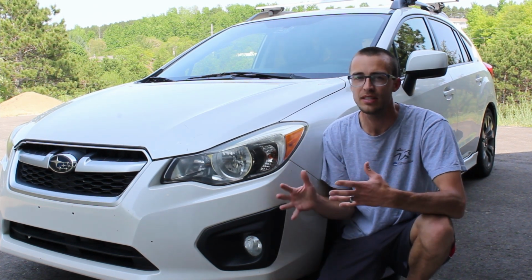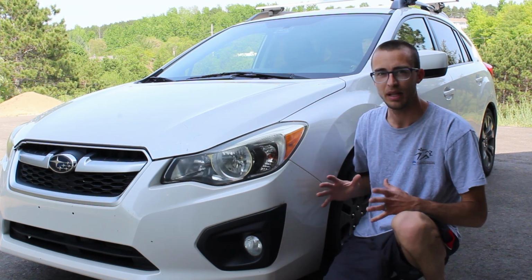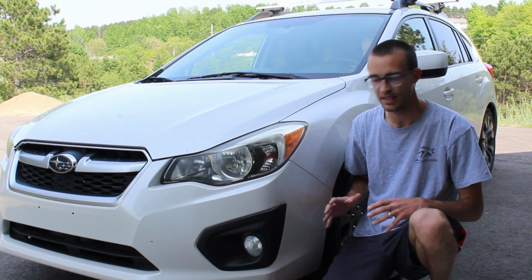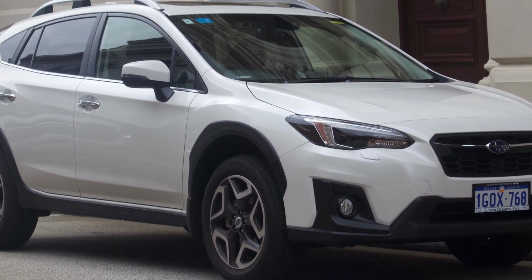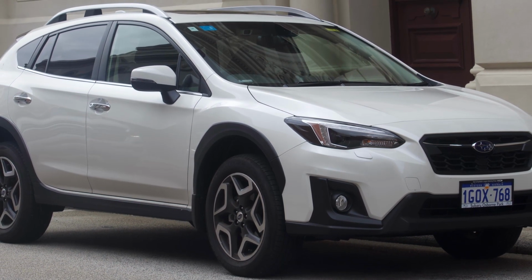Now, obviously the biggest one that people see is the black plastic cladding that the Crosstrek has that the Impreza does not. And it's got a different bumper on the front and the back, and it has these big arches that are black plastic. Give it that more rugged look.